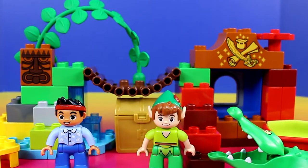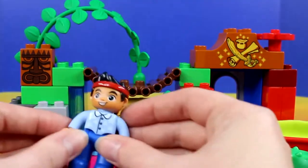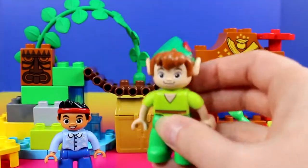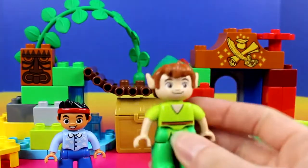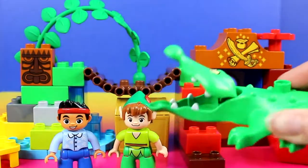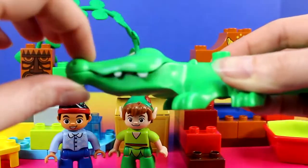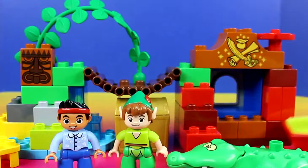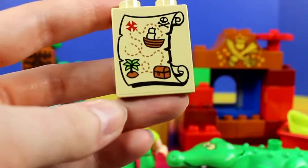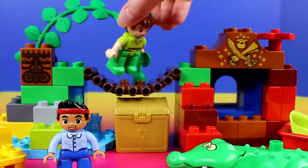So this is all the cool stuff that comes in the set. It comes with Jake, Peter Pan, and a crocodile. It can open and shut its mouth. It also comes with a boat and a blanket. It also comes with this cool treasure map. This set's really cool. It even has a bridge.